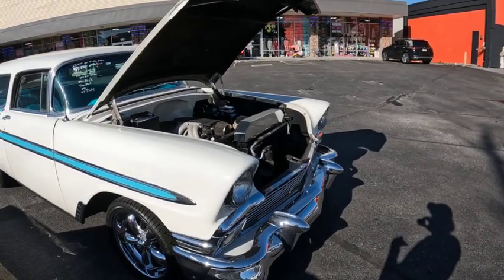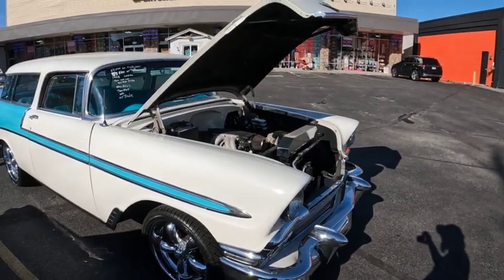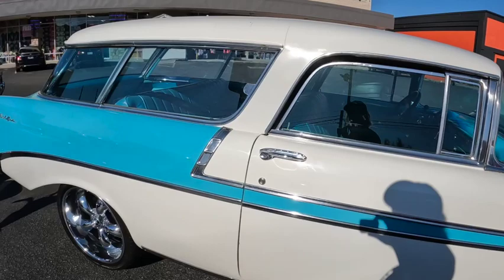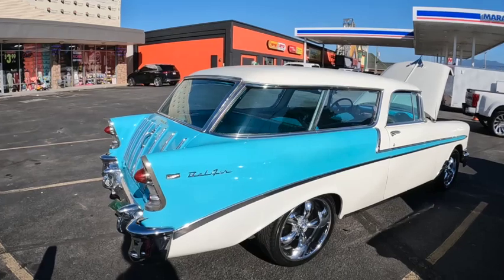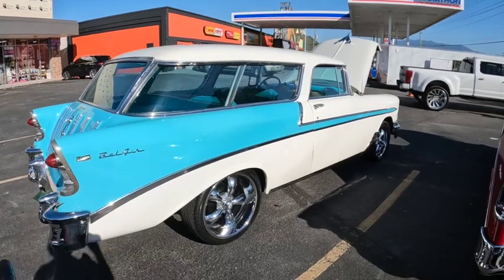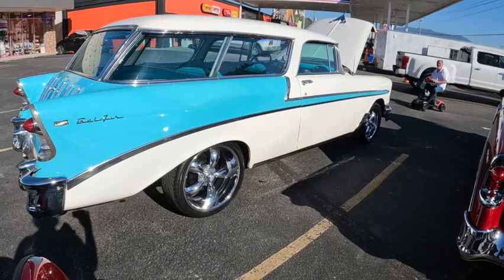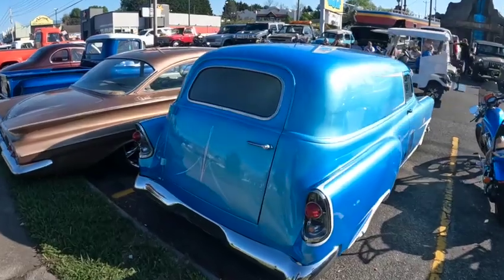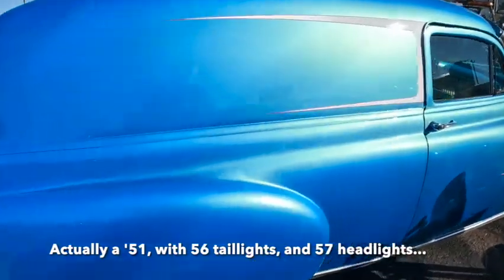This looks like a 56 Bel Air. It looks like, it's not a Nomad. It doesn't look quite like a Nomad. And it says Bel Air on the side. Well, it's a Nomad. You can tell by the trunk thing. And the fender well is curved instead of open like the 55. It's like a 56 sedan delivery with that funny door in the back. Someone did some chopping on that thing. What the hell?